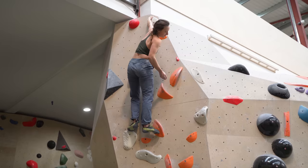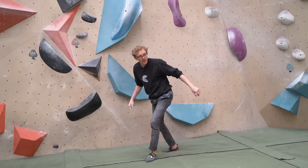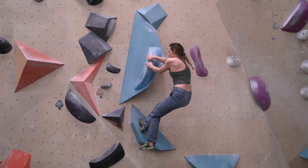Fantastic, Hannah! The confidence it took to do that was superb. Oh, even better! Look how good she's getting. No thinking, only doing. So that was right foot, left foot, catch, switch feet. The less thinking, the better. Pop, pop. Oh, you did the harder version as well. Oh, I reckon get the volume.